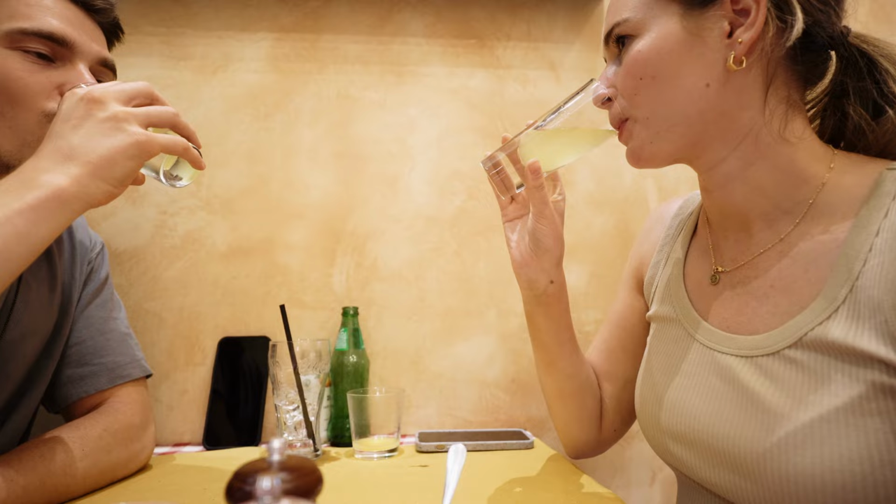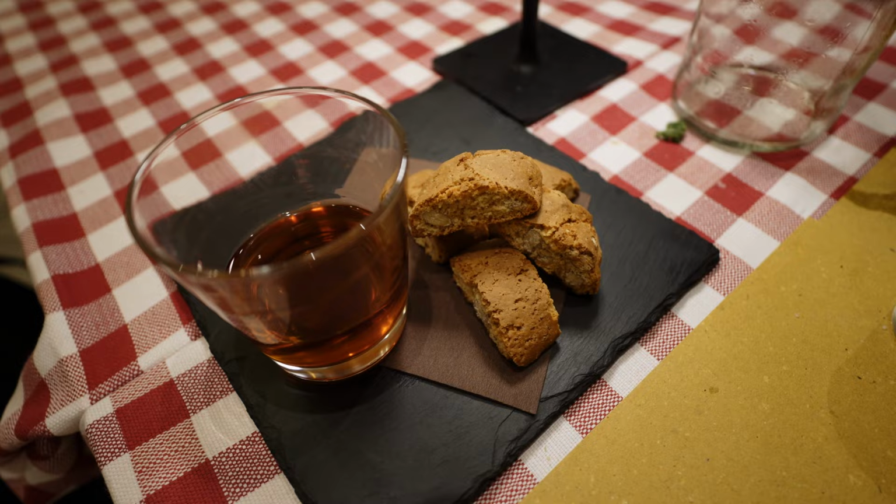So we're about to leave, and we got gifted some limoncello. Okay, they've just given us some more stuff. So we've got this sweet wine with biscuits. This is Cantucci and Vinsanto sweet wine. So this is a traditional thing, apparently.